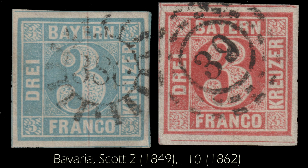Next we have Bavaria, numbers 2 and 10 in the Scott catalog, with nice numerical cancels. Plus they each have 4 nice wide margins, which looks really nice. So that's why they ended up in my shopping cart.